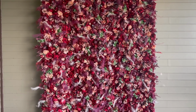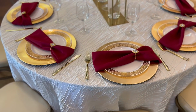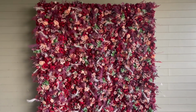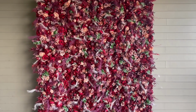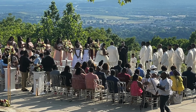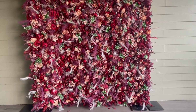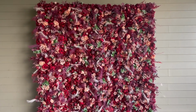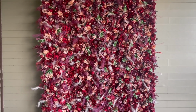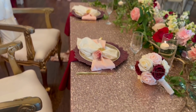You guys, it is so beautiful. I love the cranberry and blush color mixed together in this flower wall, and it was definitely something that was a focal point for this wedding, because as people were leaving from the view where the wedding was held and coming up to where the reception was, they were able to stop and enjoy cocktail hour out on the veranda, take photos in front of this amazing flower wall, and so many memories were made, and it was definitely a focal point for the evening.